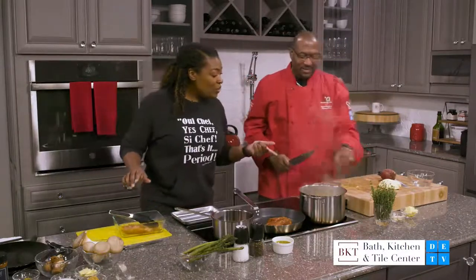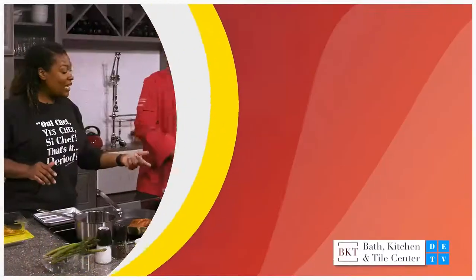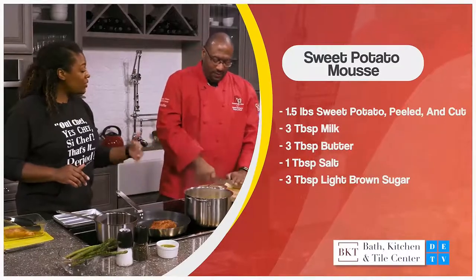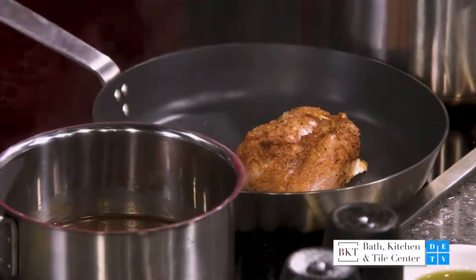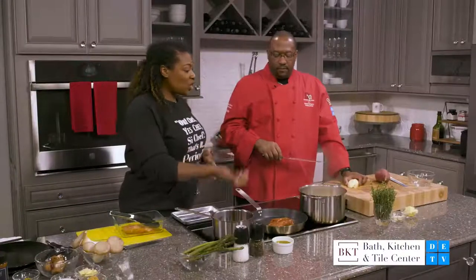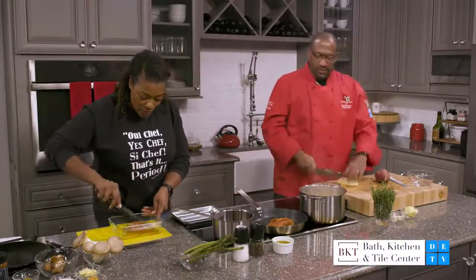Okay, so potatoes, when that finishes, we're going to add in a little bit of light brown sugar, some butter, and just a touch of milk, and puree it so that it's nice and creamy. Chicken, we're going to sear it off, get that skin good and crispy, and then we'll pop it all in the oven and start with the mushrooms. That sounds good. So that's what I'll be working on over here.